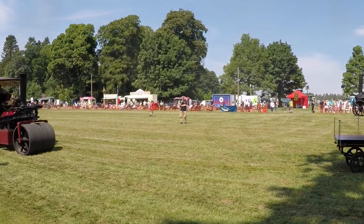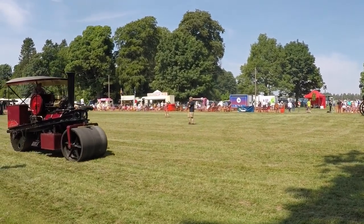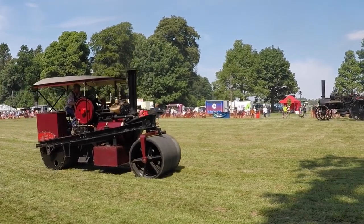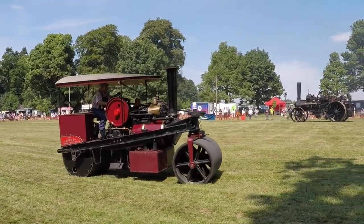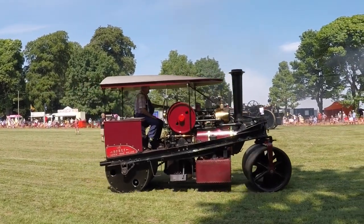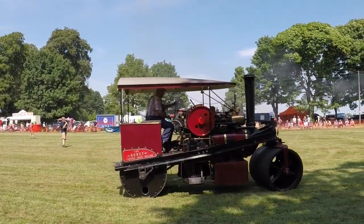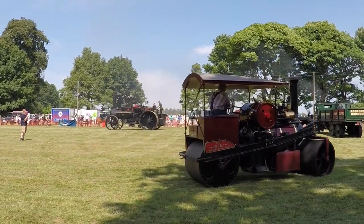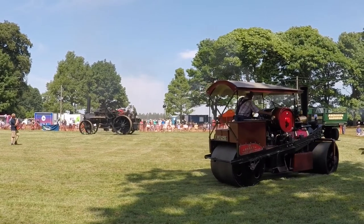Okay, the next vehicle we've got coming around is the Roby Tandem Road Roller. So, Lincolnshire was very famous for its manufacturing of steam engines. We had Robys, Marshalls of Gainsborough, I'm going to think of the other one in a sec. Clayton and Shuttleworth. Somebody's waving at me and giving me a hint.